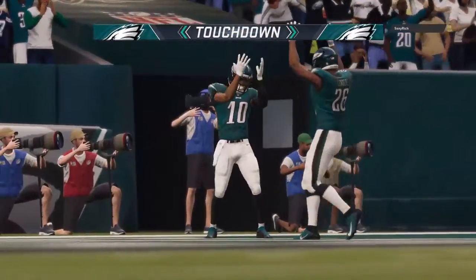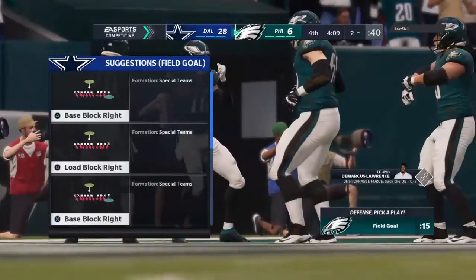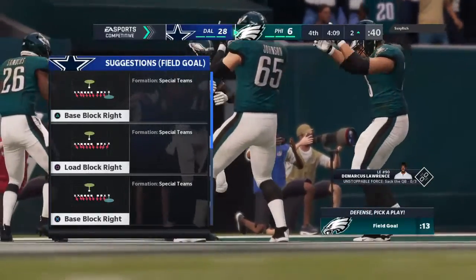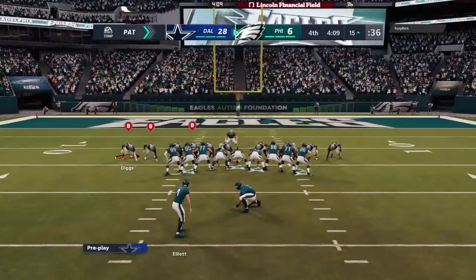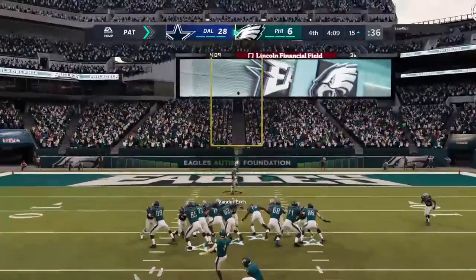Deshaun Jackson off to the races. Touchdown, Philadelphia. Deshaun Jackson, 74 yards. And the Eagles make some inroads here on that deficit. For the point after. So they will get on the scoreboard here. Give them credit for that. Too little, too late, but no 0.